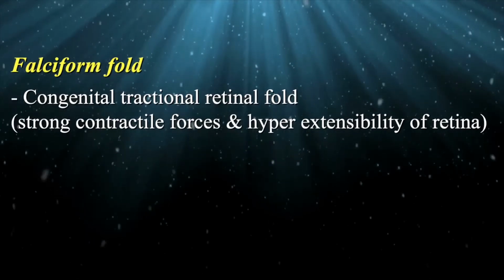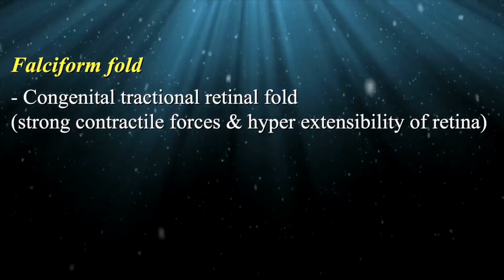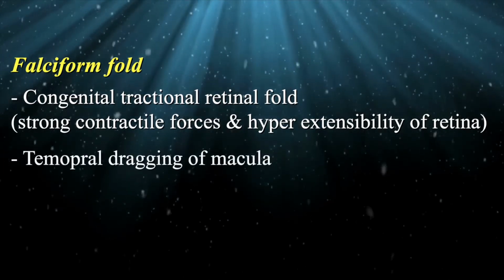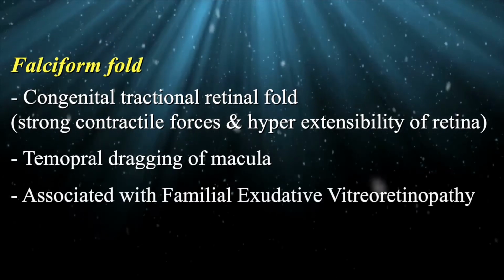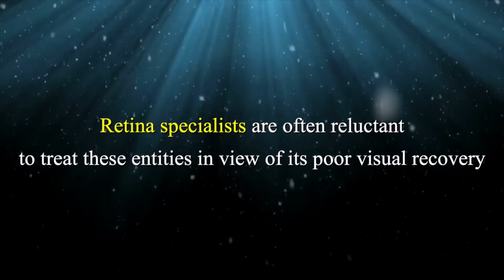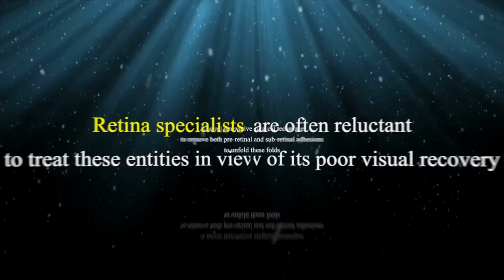Falciform folds are congenital tractional retinal folds due to strong tractional retinal forces and hyperextensibility of retina. This results in temporal dragging of macula and vision loss. Occasionally it is associated with familial exudative vitreoretinopathy. Even the hardcore VR surgeons are often reluctant to touch these cases.